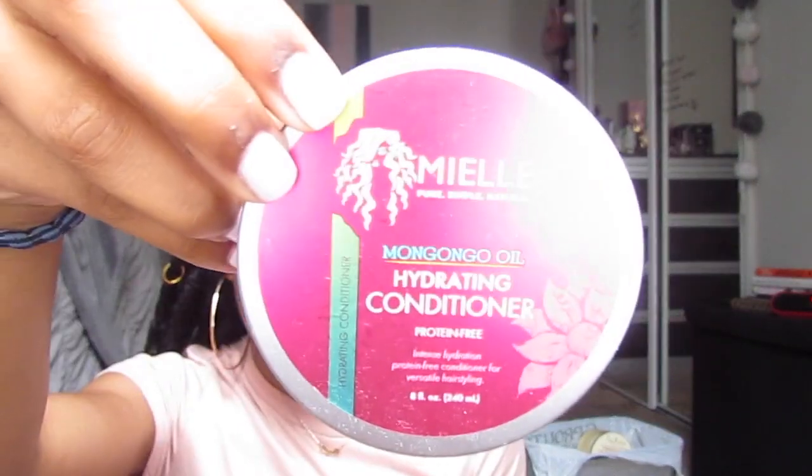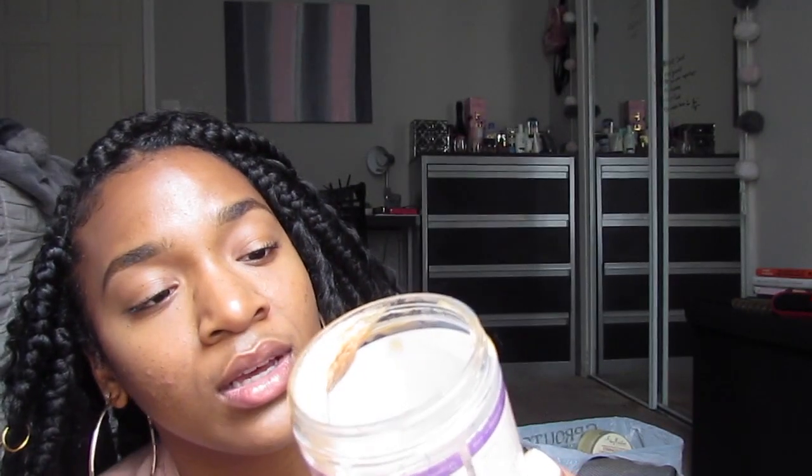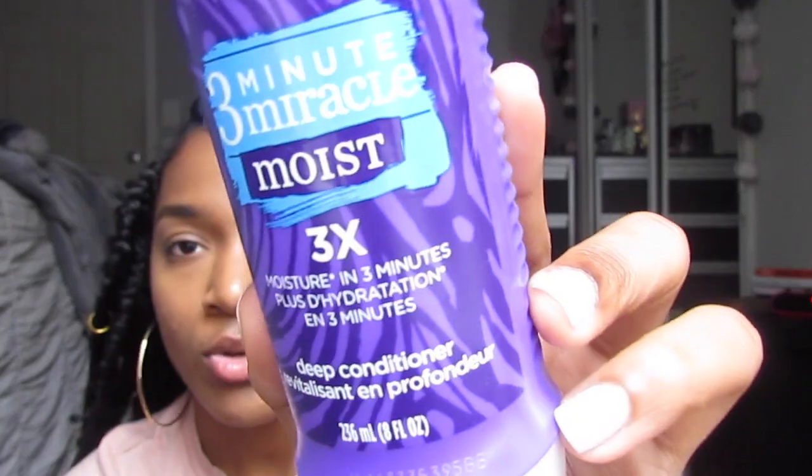Mongongo oil line. The shampoo, conditioner, pomade to oil treatment, pre-shampoo. I used these in that previous video, so if you want to see that, check it out. Not throwing these away because I literally just opened them. This is the black vanilla hair smoothie by Carol's Daughter. It's not even the same color that it used to be. So 3 minute miracle moisture. I love this so much that when it finished I filled it up with water. That's what's in here now.